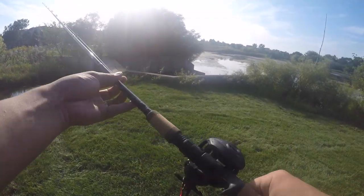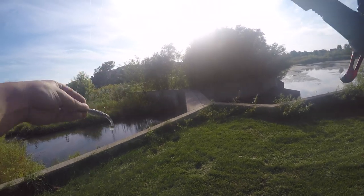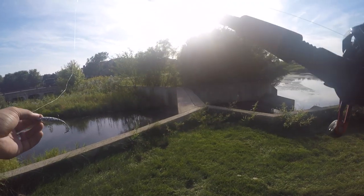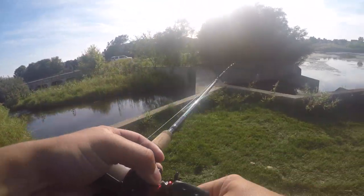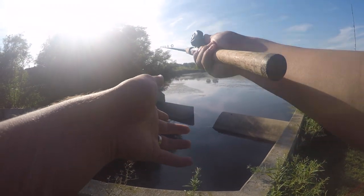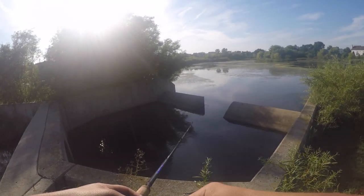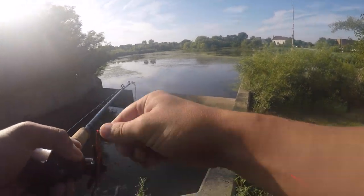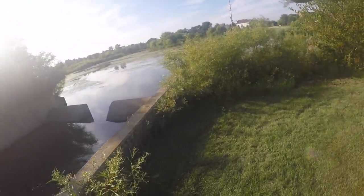Let's get this. All right, so I actually have this tiny little swim bait tied on. This looks cool. And I don't know what's even in here. So we're gonna give this a little toss and see if we can't at least get something to bite. Wow. There we go. All right, yeah, whoa.